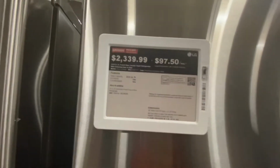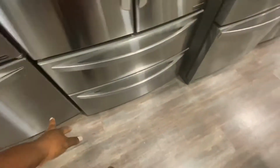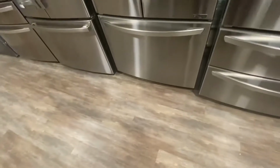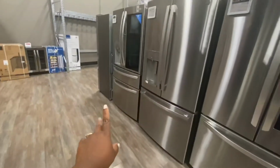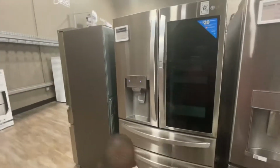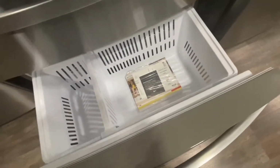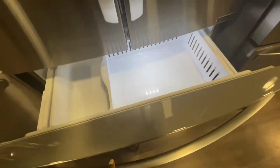Okay. So this is 2,000. And this one that we're looking at is basically almost the same as that one, that is 2,000. This first one is 3,000-something. They're both almost the same. And this is $2,000, almost about the same features. And I like that.